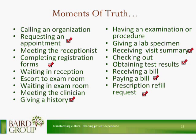Completing registration forms makes it a more efficient process when you go in for your actual visit. That might even cut down on waiting time in the reception area or the waiting room. Giving your history, again, has to do with what you can fill out in advance, or getting your visit summary afterwards, obtaining test results. All of these things can be really important. I find that patients can really get overwhelmed with a lot of the information that's given during an appointment. There might be a lot of information coming at them.